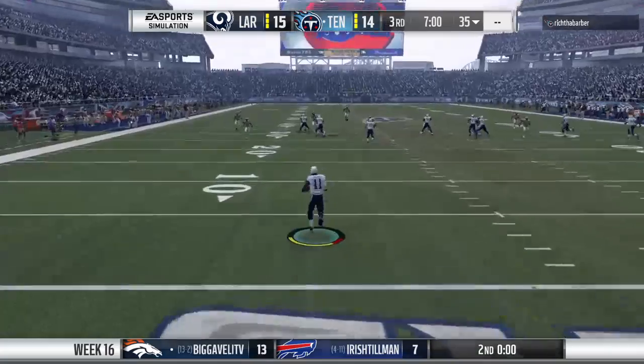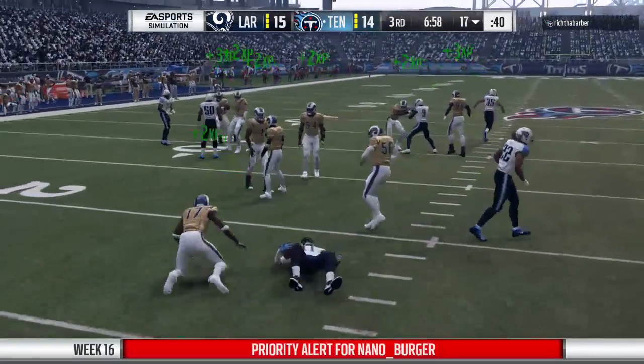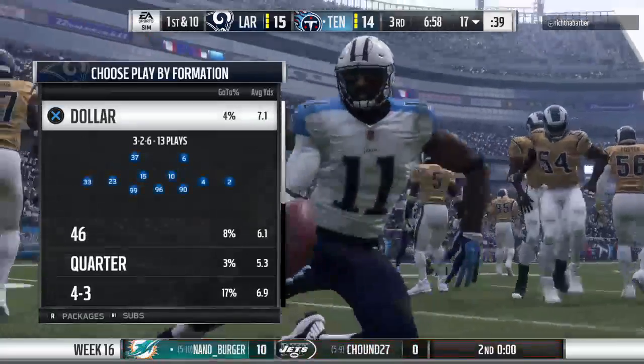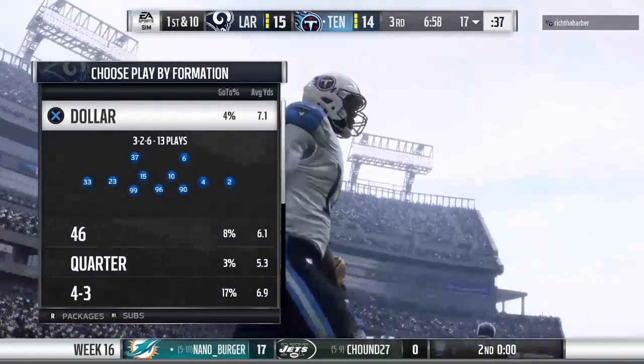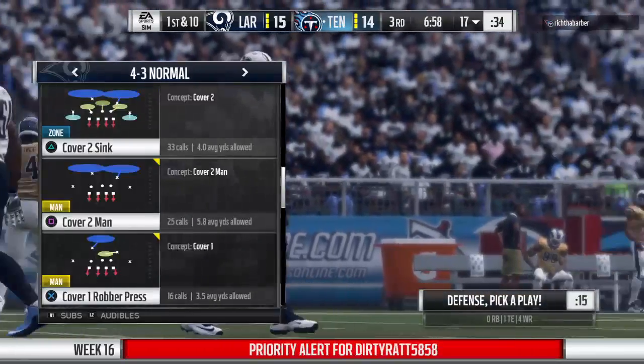This is taken about 7 yards deep. And he will be brought down here at about the 17-yard line. The Titans offense now, they work their way back onto the field. They're down here, but very much in this game.